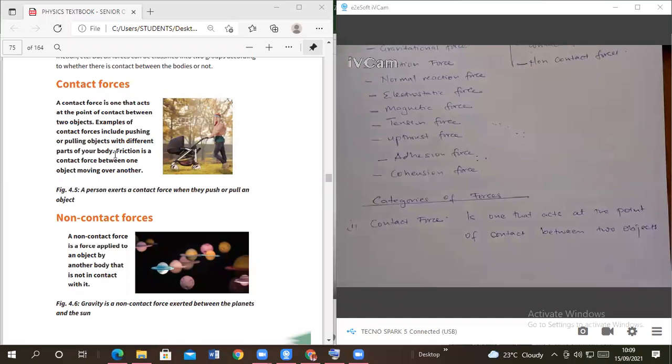We have also what we call friction. Friction is also one of the contact forces. Members, do you know what friction is? Who's defining? Yes, Ruth. Friction is a contact force between one object moving over another. It is the force between two objects that are in contact with each other.